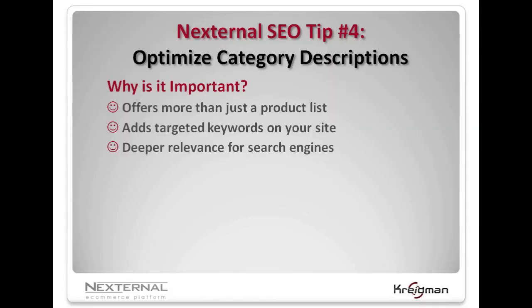So the fourth tip is your category descriptions. Some people might even ask, wow, I'd never really thought of putting a description on a category. But remember, in the beginning, the category pages are very important. They're really important for rankings. Oftentimes, they get a lot more visitors than many of your other pages. So you really want to try to rank these well.